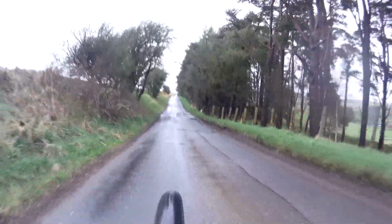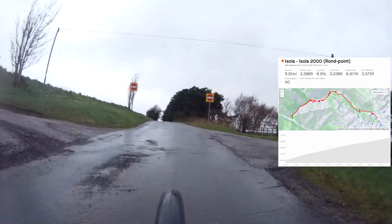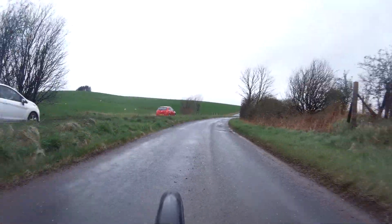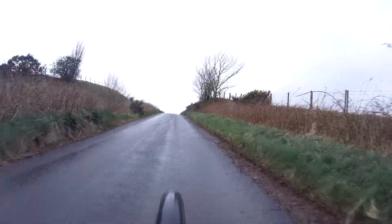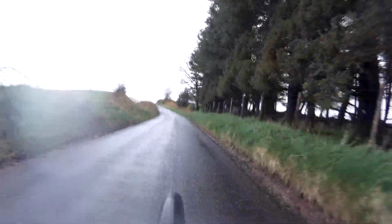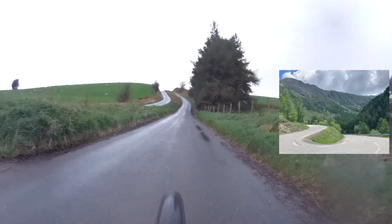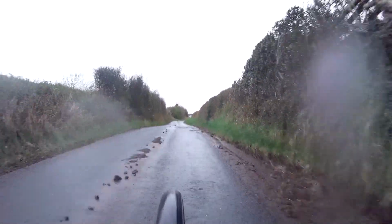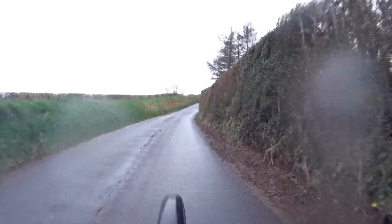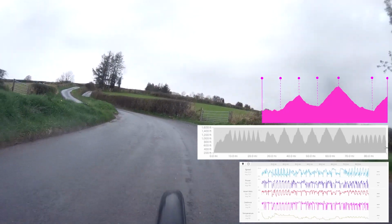Isla 2000 is roughly 16 kilometers at 7% for an elevation gain of 1,065 meters, while 8 repeats of Thirlwell worked out to be around 1,150. I rode Isla 2000 in real life last summer, which I loved, and it was pretty much the antithesis of all the roads I did on this ride. It's the main route to the ski resort, so it's super wide and smooth. This portion took about an hour and a half, and that brings us to the end of the ride.